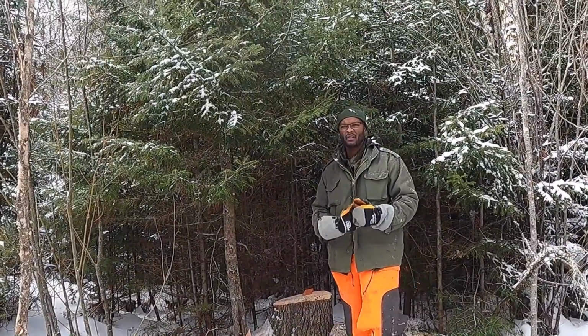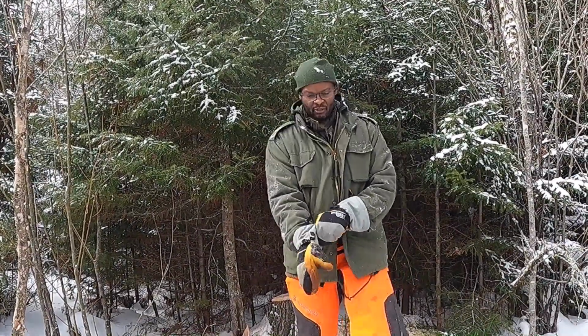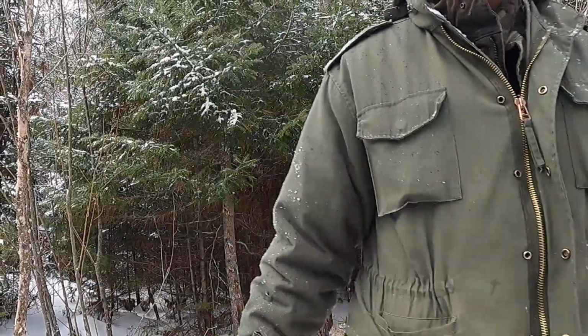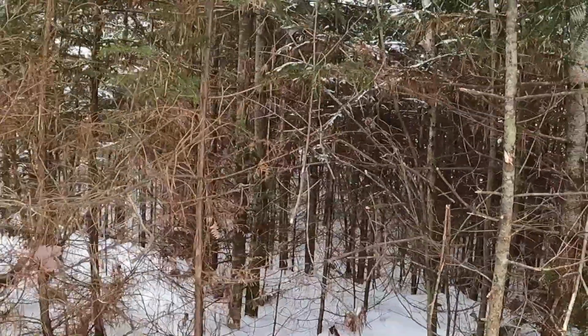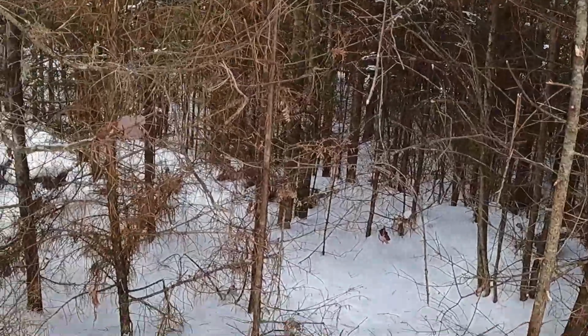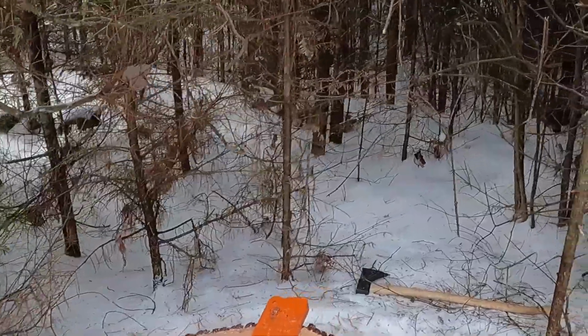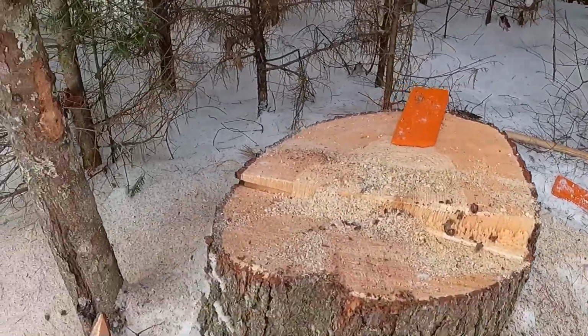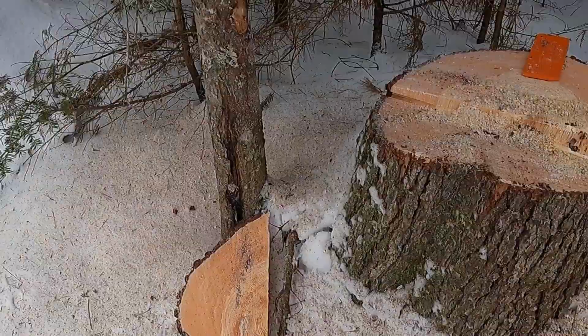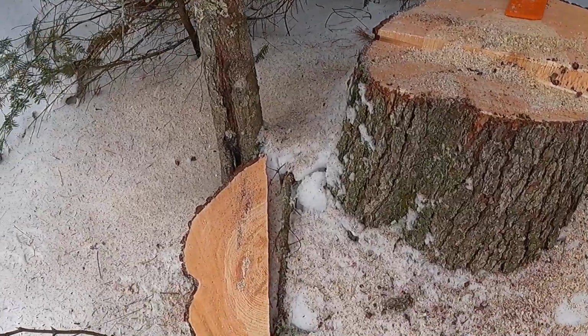All right, so this is a 20-inch tree at the base, at the stump, should I say. Brought a couple of wedges in just in case, and I think I did need them. My first cut is definitely a little too deep, but it worked out. I'm right at the halfway point as far as that's concerned.